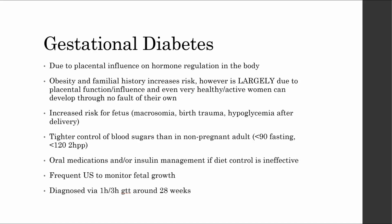We have a much tighter control expectation for blood sugars in the pregnant woman than we do the non-pregnant adult. So we typically say less than 90 for fasting blood sugars and less than 120 for 2-hour postprandials. If you remember your diabetes content from MedSurg, this is very much tighter control than we would expect for a non-pregnant adult. And that is directly related to risks for baby, which is why we expect those numbers to be so much lower. We first will start out with diet control for gestational diabetes.